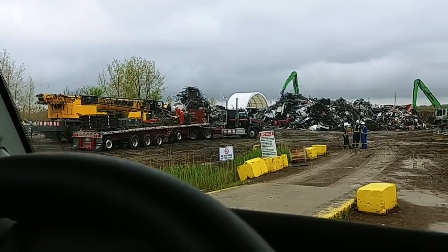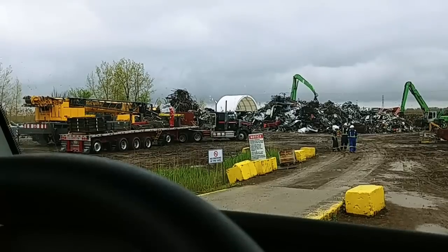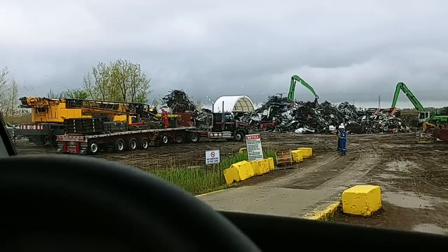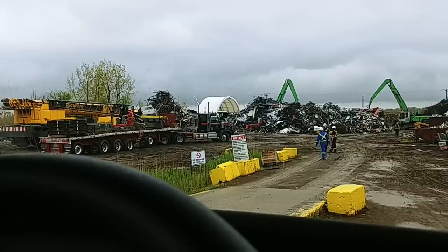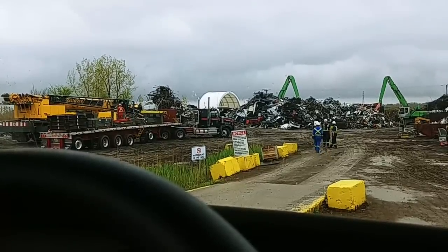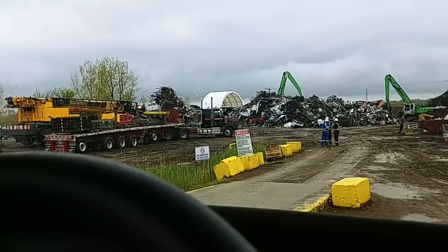Okay, so now the crane is in. At first they said that I would have to move because the crane is too heavy to go on the scale next to me, so they said I should pull forward to make room for the crane. But then they decided to let it go. So the crane went on the scale and survived.